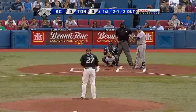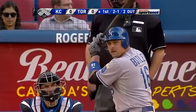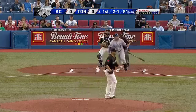Butler had a 3-hit night in last night's game. Pair of doubles and a single he drove in. For his career, he's just under .300 versus the Blue Jays. He has hit 4 home runs in his career versus Toronto.